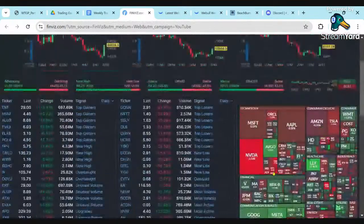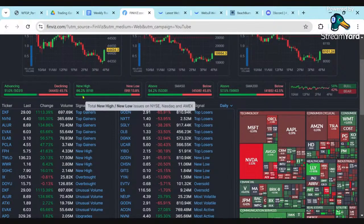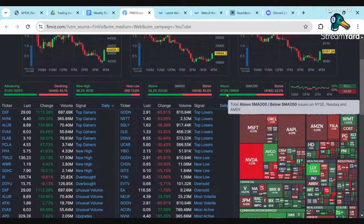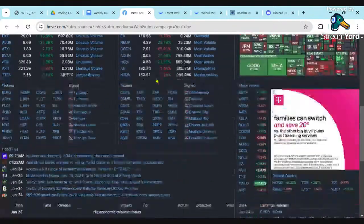Let's look at the breakdown. We had about a 50-50 split, 51% advancing, 45% declining. We had 86% new highs, only 14% new lows. Now 54% are above their 50-day moving average, about 46% below. And 57.5% are now above their 200-day, only 42% below. So markets did pick up after that exuberant post-inauguration rally.